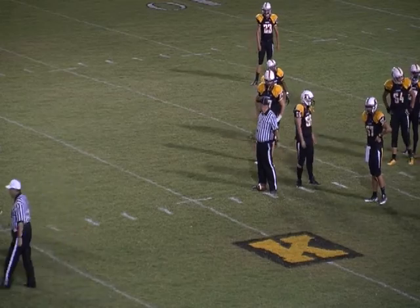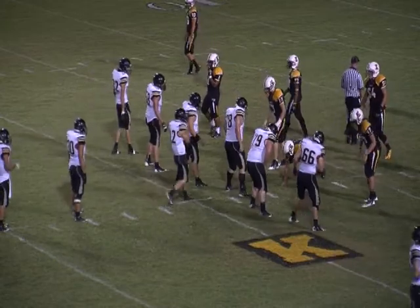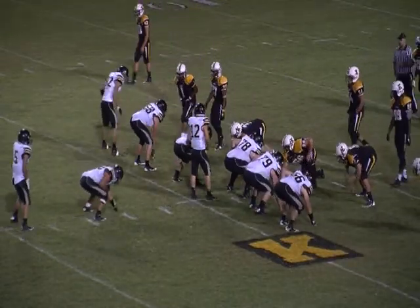That's a good catch. Seen him get better over the years, and this year should be his year. He's a senior, and it's time for him to shine. He had a pretty good year last year.